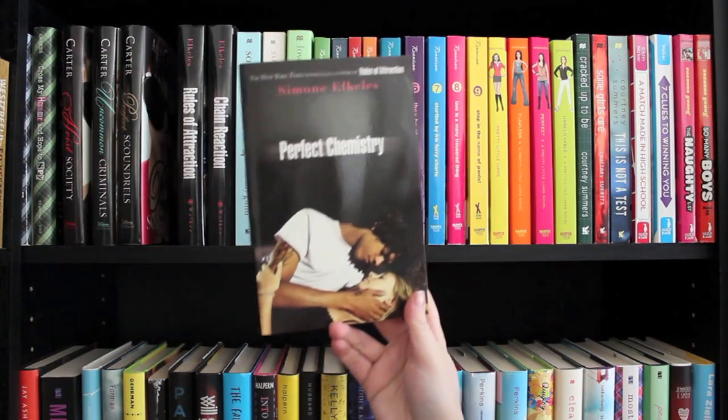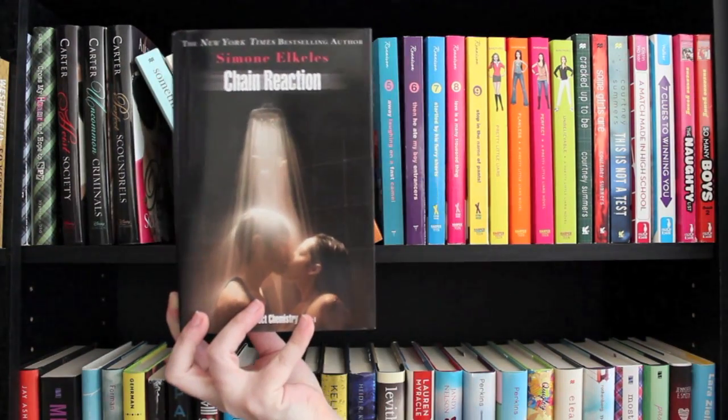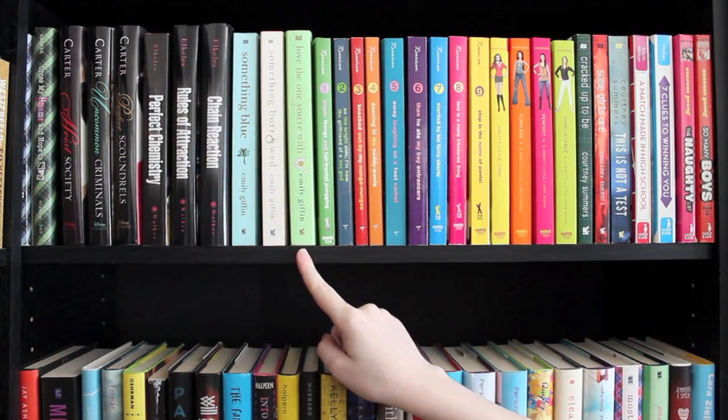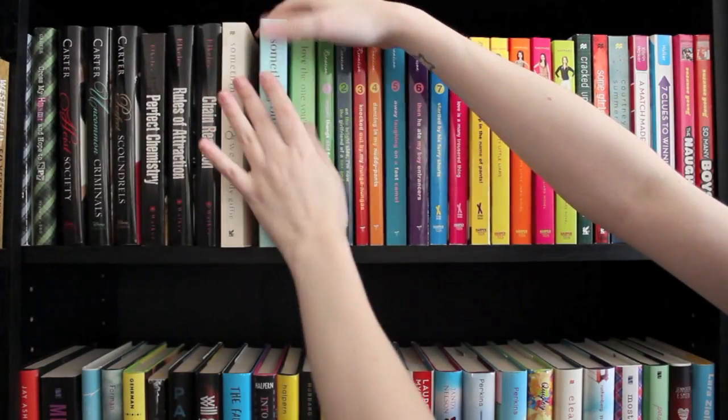Book 1 is Perfect Chemistry, Book 2 is Rules of Attraction, and Book 3 is Chain Reaction. Next, I have 3 books that are not young adult books. These are adult books, but they're contemporary paperbacks and they go together, so they're on this shelf. None of my books are in the right order today.